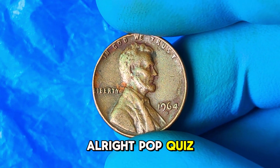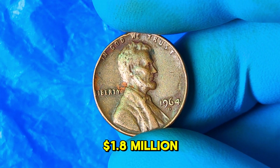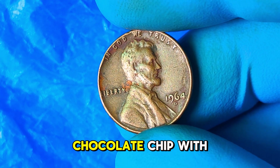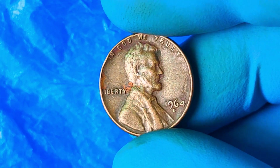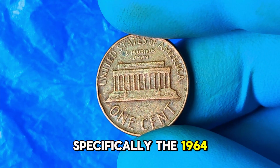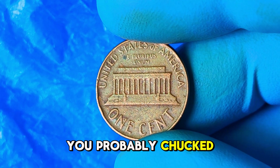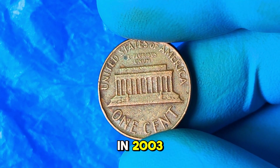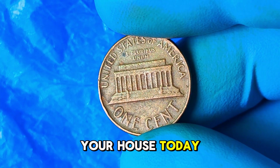Alright, pop quiz. What's brown, tiny, and potentially worth $1.8 million? Nope, not a chocolate chip with a trust fund. I'm talking about a penny. Specifically, the 1964 Lincoln cent. Yeah, that little guy you probably chucked into a fountain in 2003 and wished for a new Xbox. Might have been worth more than your house today.